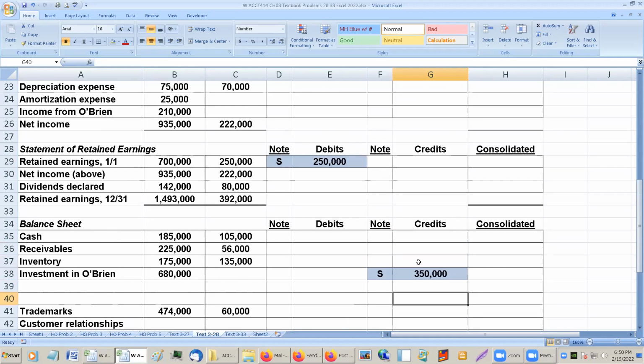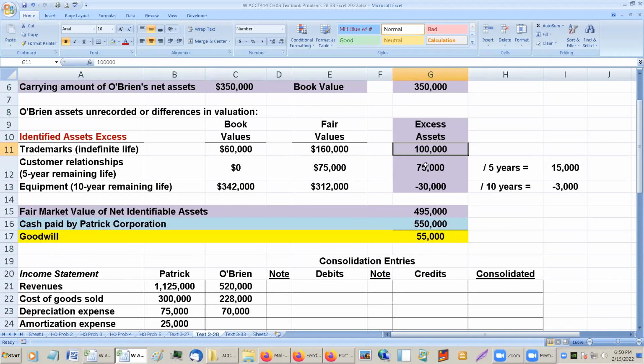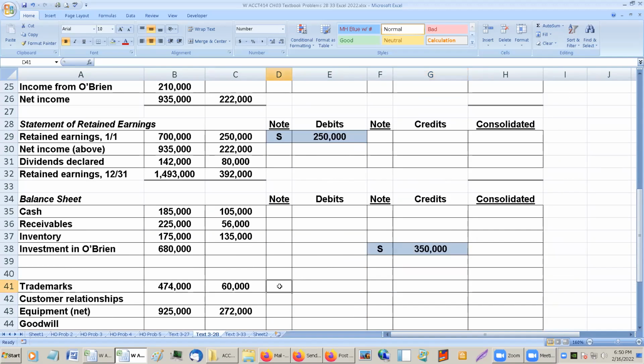Let's go to the assets. Now the assets are going to be a little quirky. We got 100,000, 75,000, and minus 30. So we'll go trademarks, customers. So 175,000. Okay, so coming down here, trademarks. Customer relationships, it was 0. Now it is 75,000. And the equipment is negative 30,000. So what are we gonna do with that one?